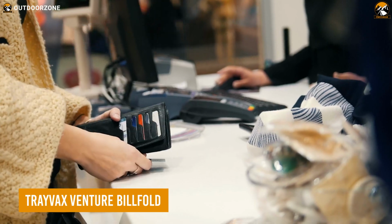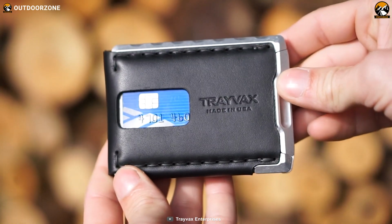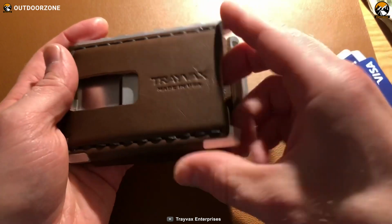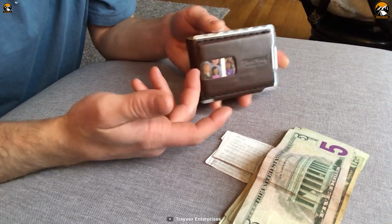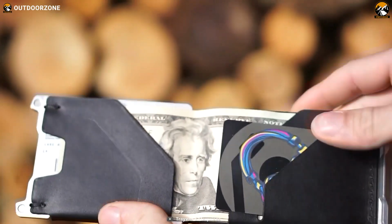Your regular wallet may seem okay, but is it good enough as this Trayvax Venture billfold? We don't think the ratio of luxury and practicality of this EDC wallet can be compared to any others. Featuring the highest quality Horween leather, offering literally the best blend of quality and consistency. But that's not the only thing that makes this wallet so exquisite, as this one combines practical usage too.